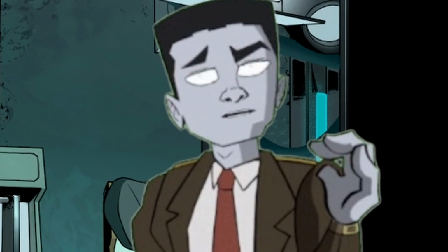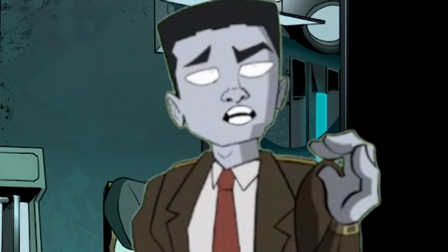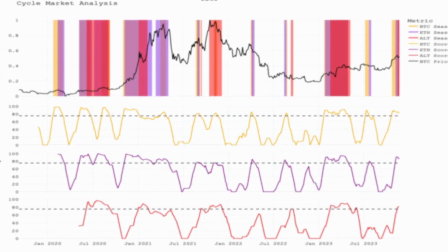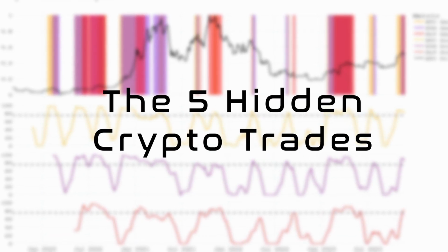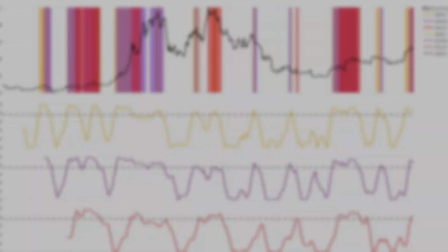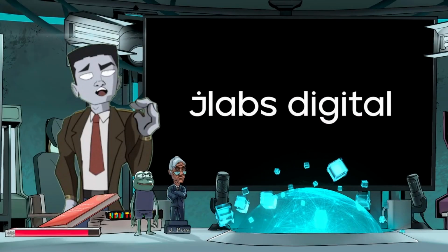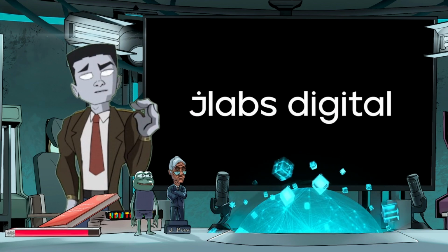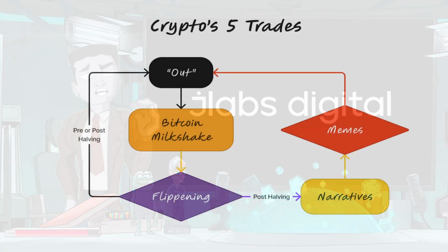Okay, enough of that. Let's get into the reason you started this video, the 5 crypto trades hidden within this chart. Five trades, or better yet, phases. That's how the market works. Here's an overview of the 5 phases.